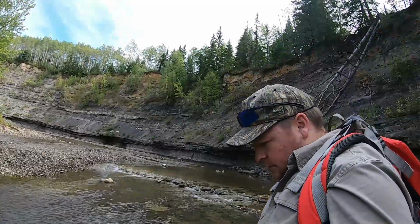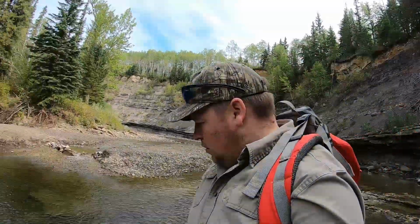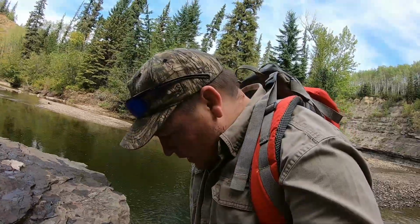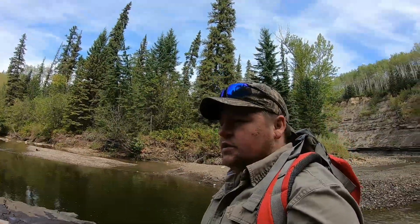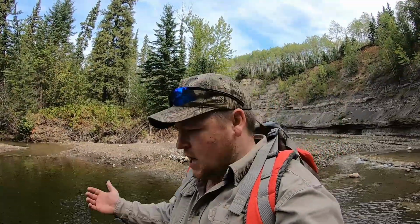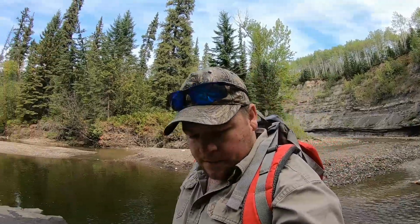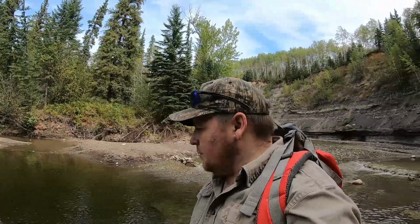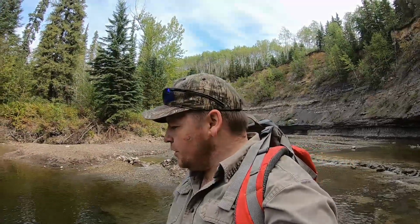You know, it's phenomenal what we have in the North Country up here. And it's one of those things too where it wouldn't surprise me if you came across another dinosaur trackway or something like that. It's just, oh man, it's really, really cool.